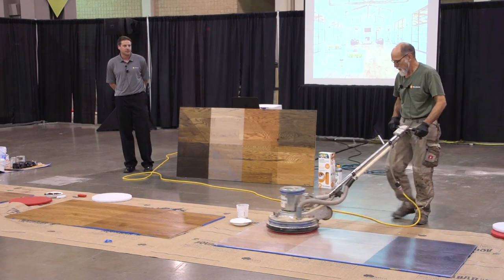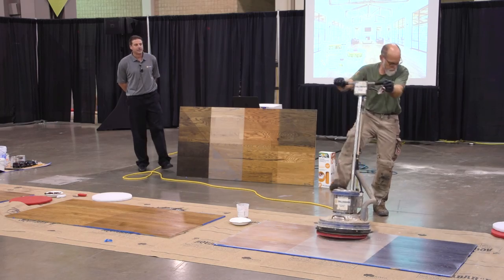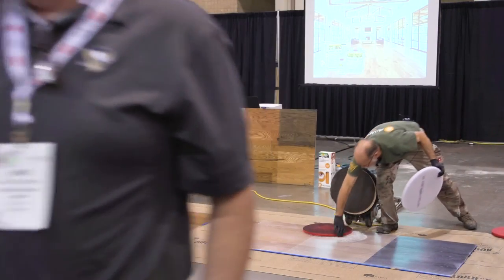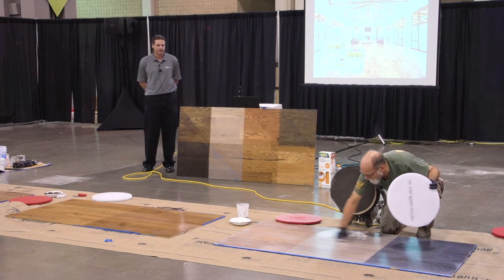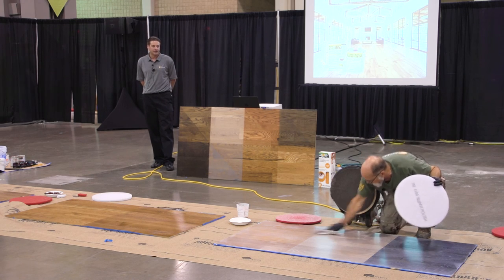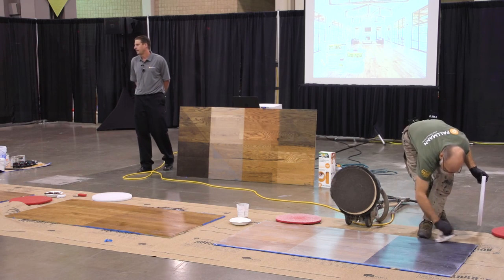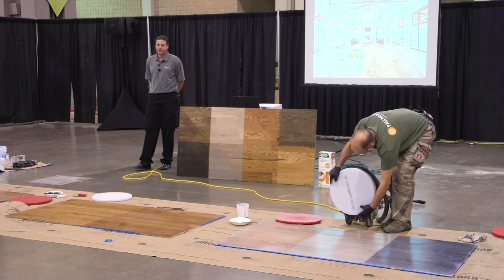An easy fix is just come in with a 150 or 120 grit screen and screen the floor, and then go back to your normal process. Very easy to repair, easy to fix that way. Sometimes it happens. You have to leave a job site for an emergency, your buffer breaks down. You don't have to resand the floor. You just come back the next day, screen it, and then reapply the coat, and you're good to go.